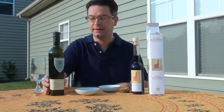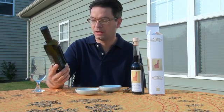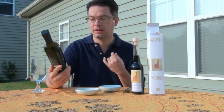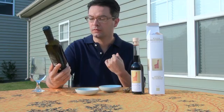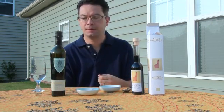Definitely smooth. I definitely detect a lot of hints of the Arbequina, the Picual. And in the beginning I get more of the Hoja Blanca. It's definitely a good quality oil.